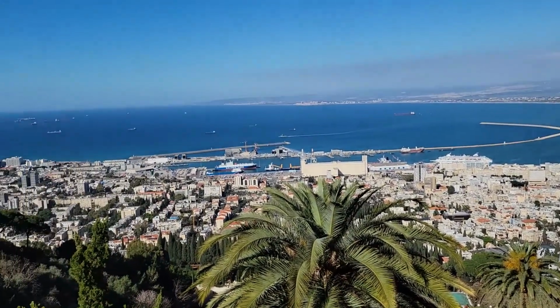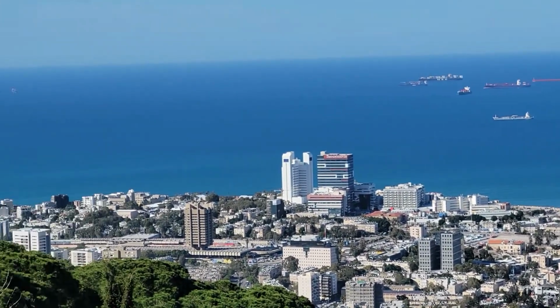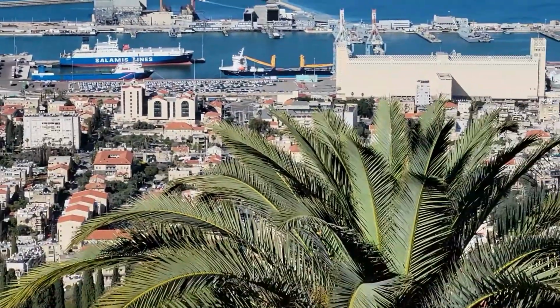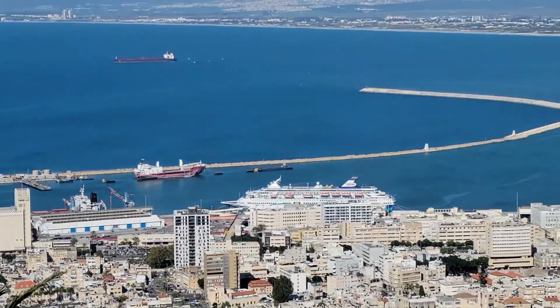Haifa is a northern Israeli port city, and it is a destination for cruise ships, so you might want to consider Haifa for your next cruise adventure. The gardens are terraced along the sides of Mount Carmel. There are 19 terraces, and they are absolutely beautiful. This is definitely another must-see site when you visit Israel.